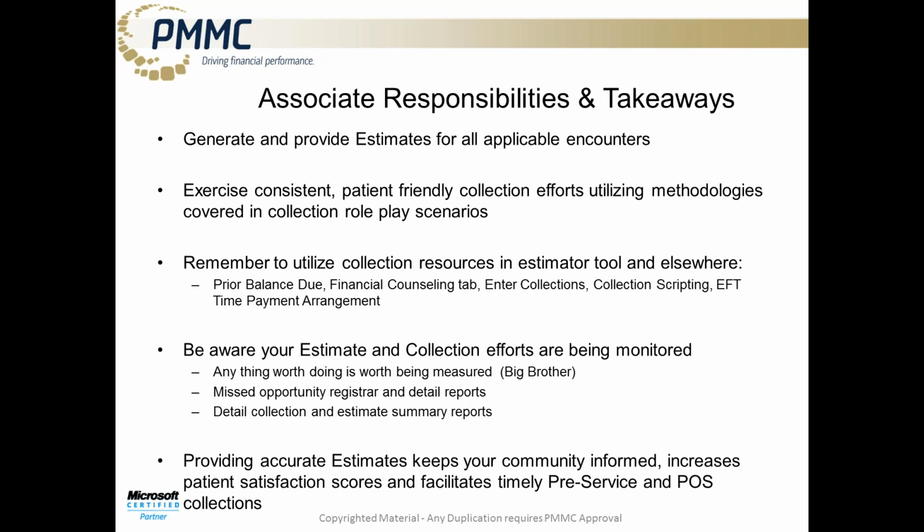And the use of the collection scripting, the electronic funds transfer, whatever documents you might have to help facilitate payment, time payment arrangement agreements, things like that. Just make sure that you're utilizing all your resources. Be aware that estimate and collection efforts are being monitored. That's really what you want to stress to your staff.